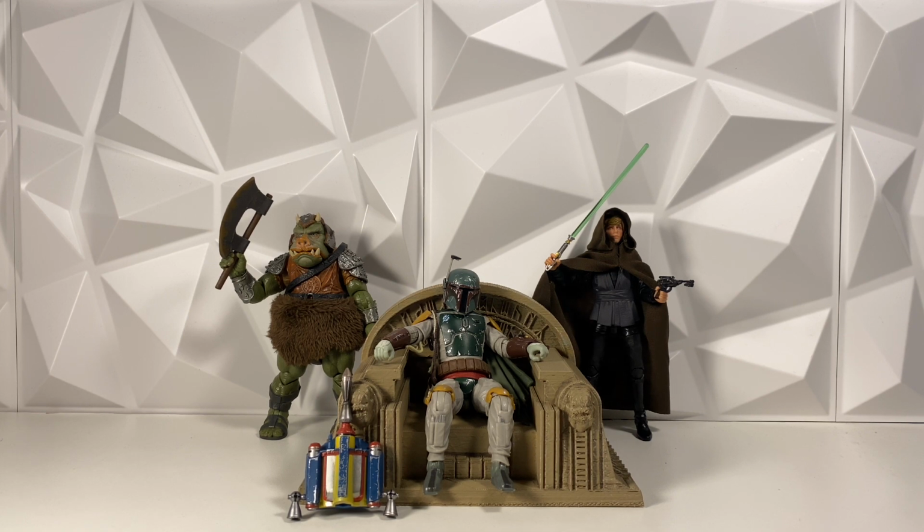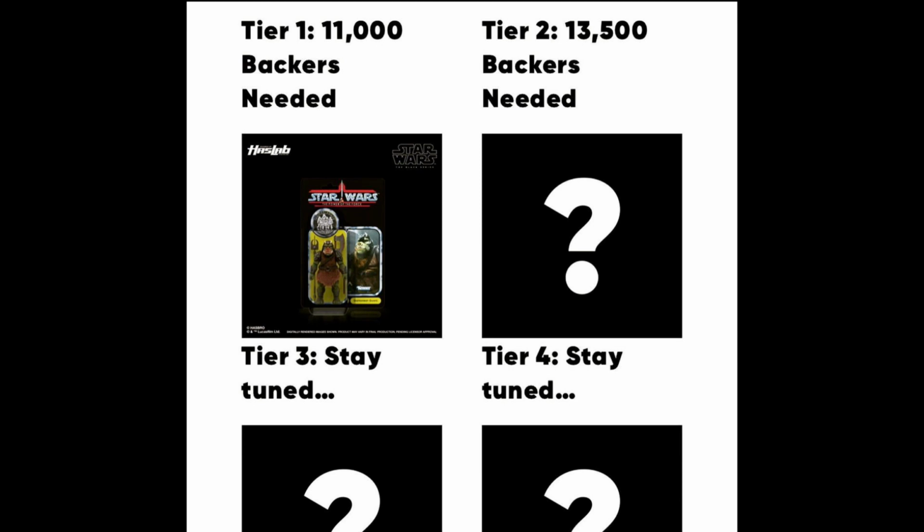But anyway, I believe that it's actually 11,000 supporters that we have to hit to unlock the Gamora Guard, so I'm glad we are finally seeing images of it. It is just a 3D rendering, but we do actually have to hit 11,000 supporters by the date, of course. I believe it is December 8th, correct me if I'm wrong, that we have to hit to unlock all of the support goals, but we did get the first one revealed.